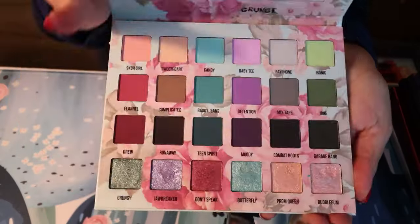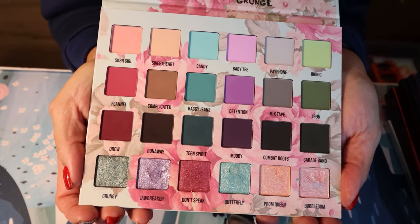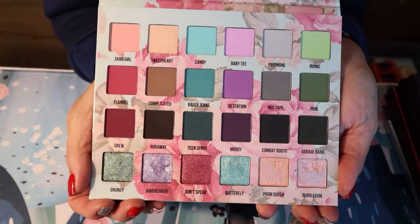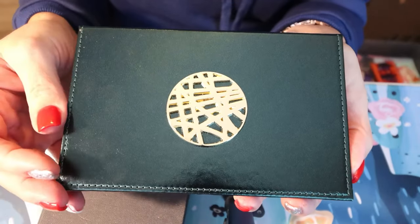And lastly, we have Sugar and Grunge. This palette, I love this. This was a Halloween release for Blend Bunny. It's got some sweet, it's got some grunge, and again, the shimmers in this are beautiful. This kind of deep shimmer right here is so stunning.